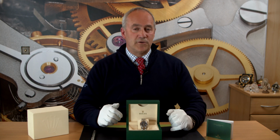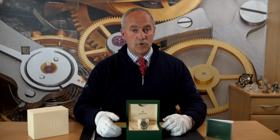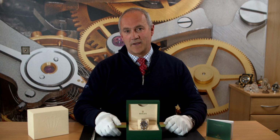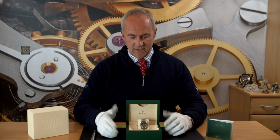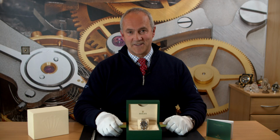So who could this be for? It could, as I say, be a lady or a gentleman. It could be an 18th, 21st gift for your son, or perhaps your daughter that wants something slightly bigger. All sorts of possibilities for it, but certainly a lovely example. Let's go and have a slightly closer look at it.